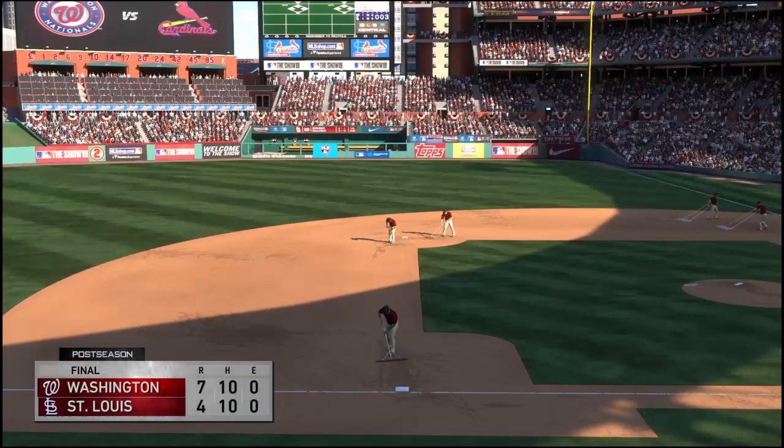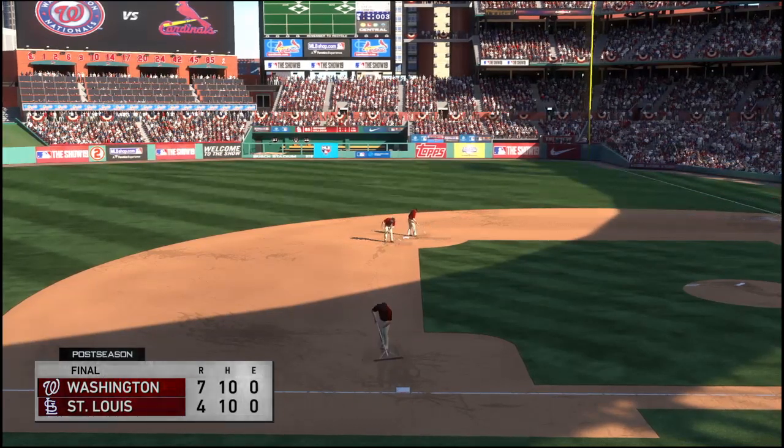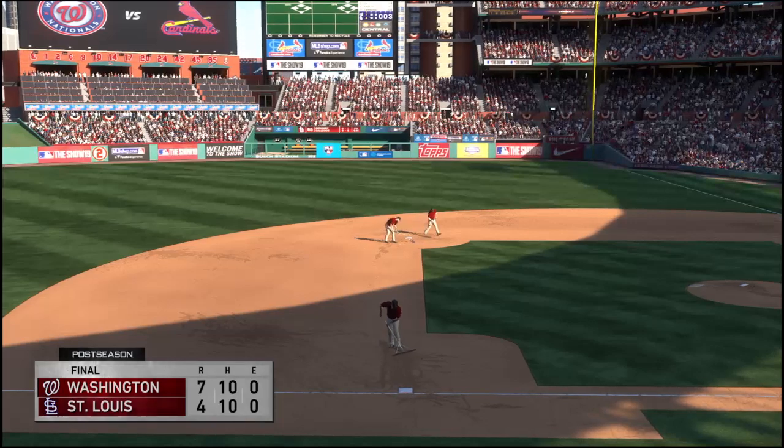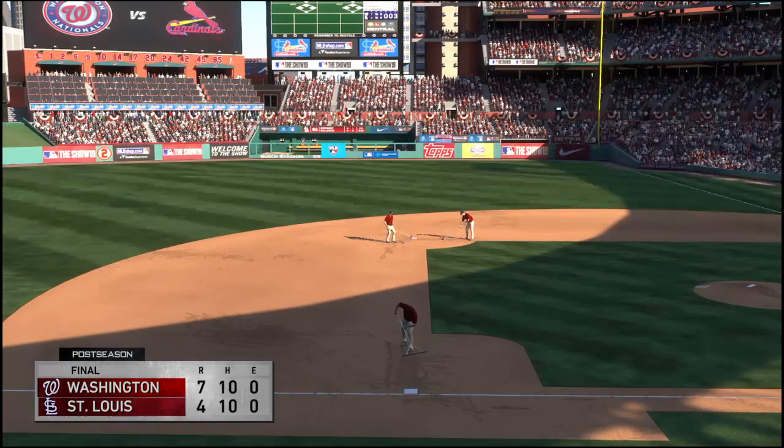7-4 the final finish today. The Washington Nationals jump out to a 1-0 series lead. Roenis Elias gets the W on the mound. Miles Mikolas was only able to work 4 innings as he takes the loss.